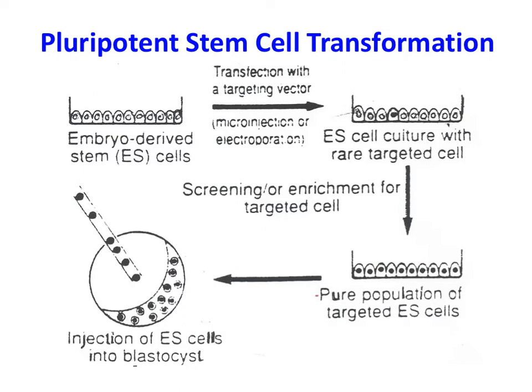Other than microinjection of fertilized eggs, we could also transform stem cells. And in this case, we're using pluripotent stem cells that could become almost any type of cell in the developing embryo. So we have some embryo-derived stem cells that are growing in a dish here. We're growing them in tissue culture. And then these cells are injected or electroporated, treated with an electric current to introduce our small pieces of DNA.